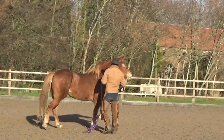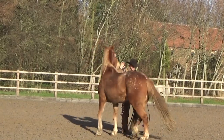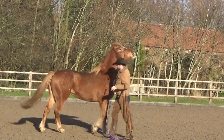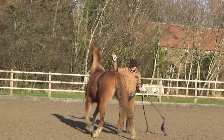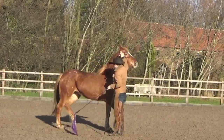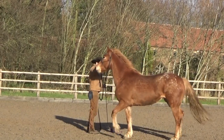So I let her move her feet. She obviously wants to move her feet. I'm not going to tell her that that's not okay. However, I just try and keep myself at an angle where I'm safe. That's why I keep this right arm up in the air, because if I leave that, she's coming straight at me with that shoulder.